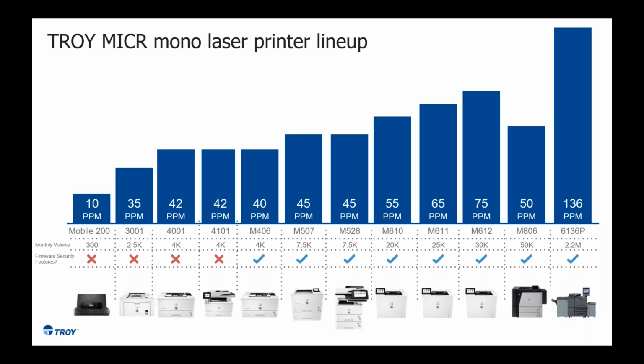And we add locks to those printers as well, which actually will stop someone physically from using that printer if they're not supposed to, or if they're supposed to, it can act just as a normal printer. And then we go all the way up, which Adam will talk about at the end of the presentation, to a 136 page per minute production print system, which is going to be used commercially for printing checks for tasks such as mass insurance claims checks for large corporations, full-blown enterprise.